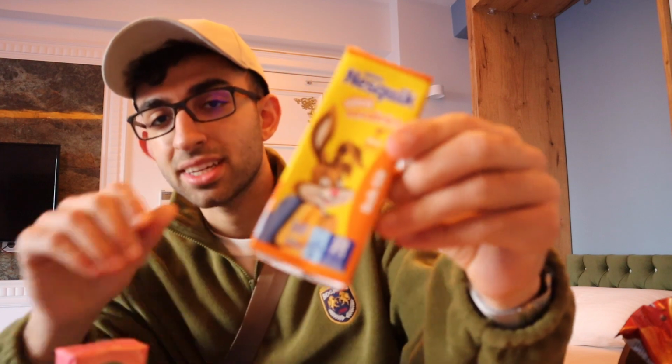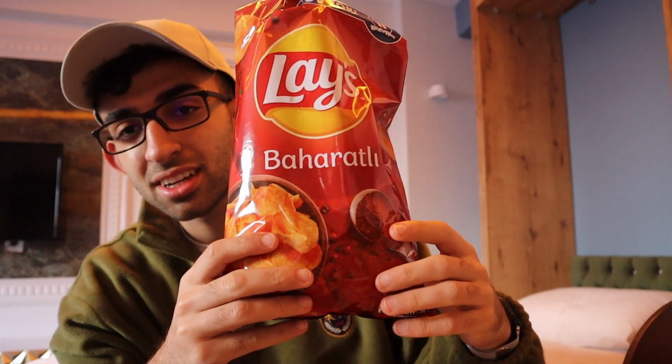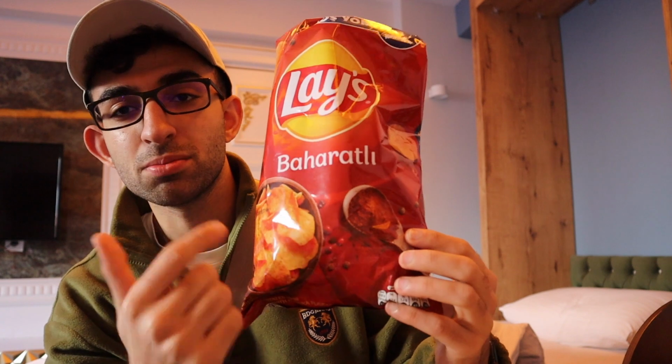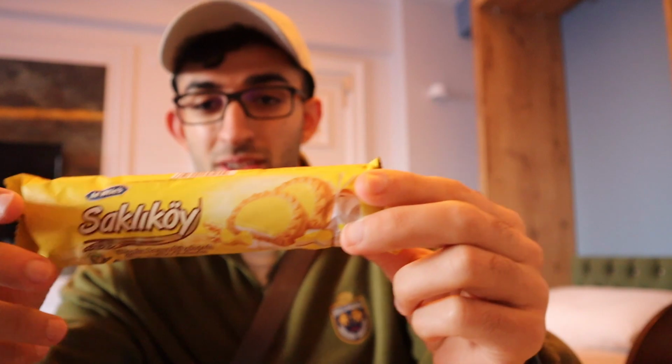Right, so first we have these really interesting flavored Nesquiks. Look, it's some sort of honey flavor or something like that. I got this really interesting looking Lay's. I don't know what that means, but it looks like it'll be good, so we'll taste it and find out. I got this pistachio dark chocolate, and these lemon biscuits that look, again, super interesting.